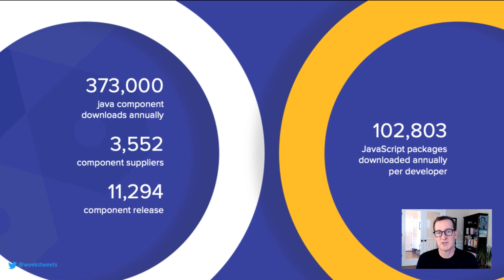For the average enterprise out there, my research through Maven Central, looking at 15,000 different organizations, shows the average organization is consuming about 373,000 Java open source packages each year. You're reliant on over 3,500 different open source projects, and over 11,000 unique releases of those components or projects each year in terms of the volumes that you're downloading.